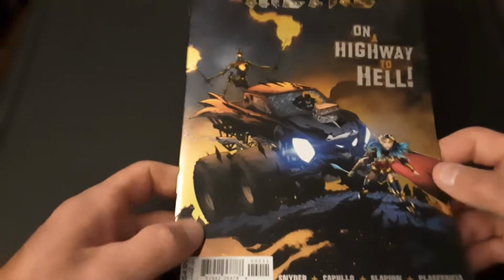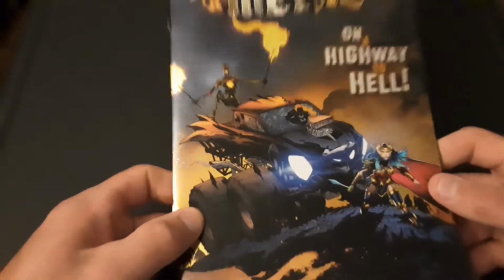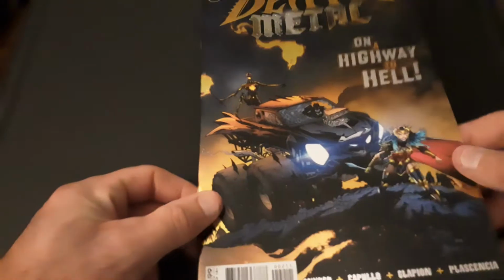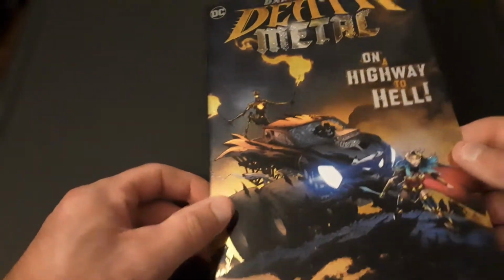And the texture of this exterior cover page is so good. With the Marvel book, really the cover is the same as the interior pages. And overall, I just like the DC characters better.